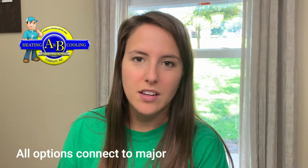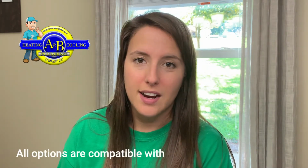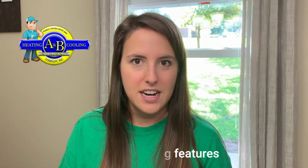So let's get started. All 3 options connect to Amazon Alexa, Google Home, Apple HomeKit, and Samsung SmartThings. All options are compatible with 90% of HVAC systems. All options have the geo-fencing feature, which connects to your phone, and so when you're getting close to home, it alerts your HVAC system through the thermostat, and it heats or cools the home to the proper temperature.